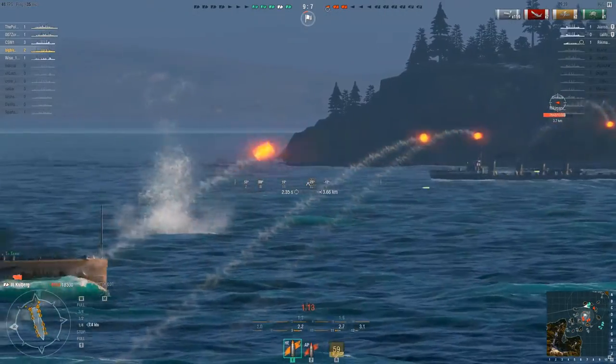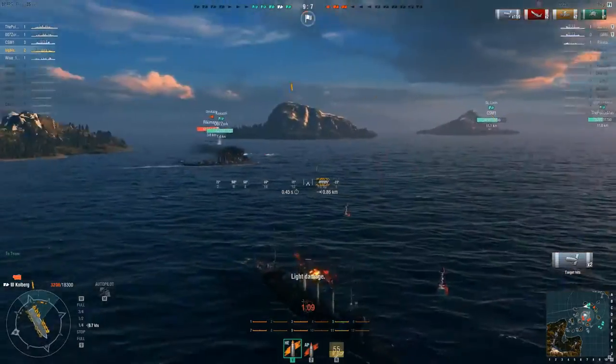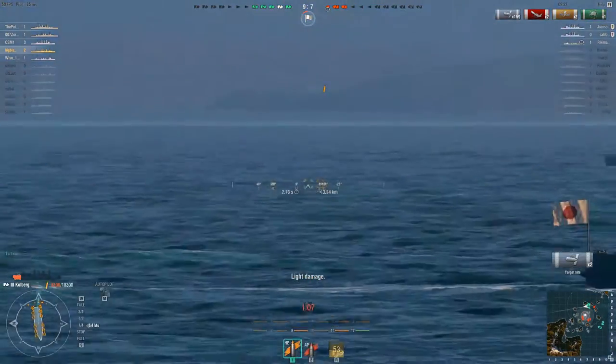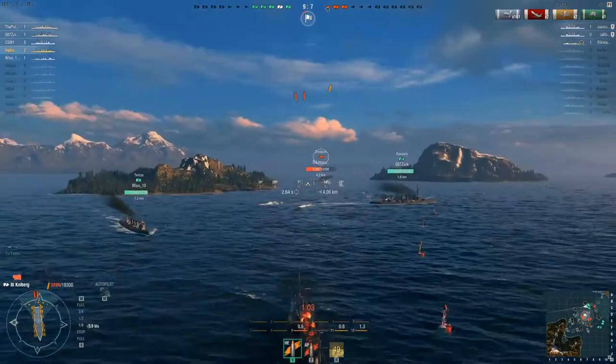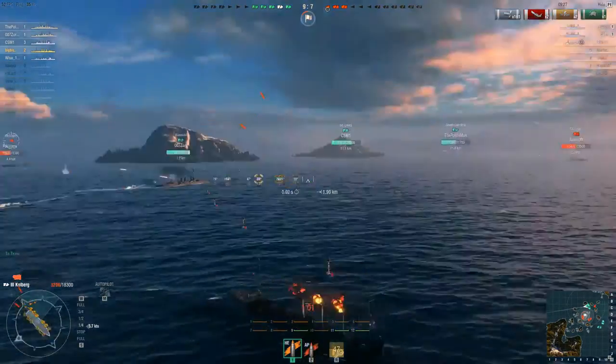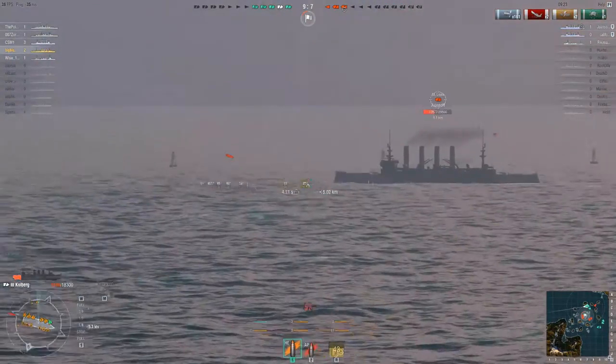So I'm just going to keep on putting the guns to work, doing whatever I can. I've still got other ships taking pot shots at me. I cannot believe I'm not dead yet. There's some other badly fired torpedoes that totally miss me, and everything else, as I slowly drift along with the waves here.